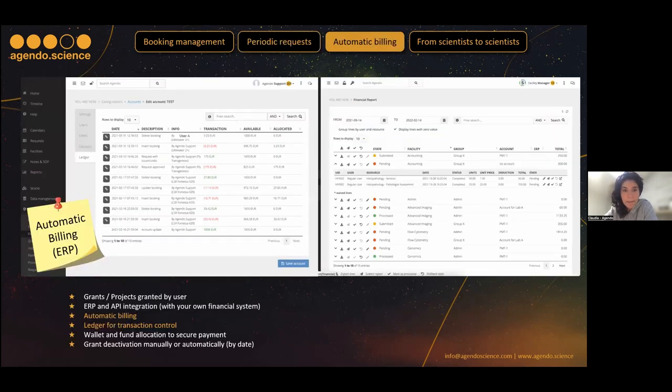And for the billing part, most importantly, we can use ERP to interlink Agendo to your financial system and perform billing automatically, and also incorporate a ledger so that you know in real time when and where the money from the projects was spent.